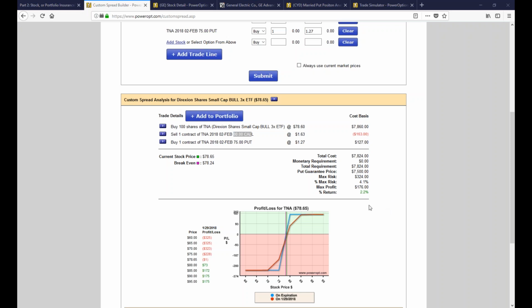Do a ratio call spread and buy a put? No, see, I'm not talking about a married put here at all. Okay, I'm not talking about a married put. I'm talking about a straightforward collar because right now the stock's at 78.65, so this is just like you went out and bought the stock today at 78.60, and it's up 5 cents from when you bought it. Now, do you consider holding this long term?